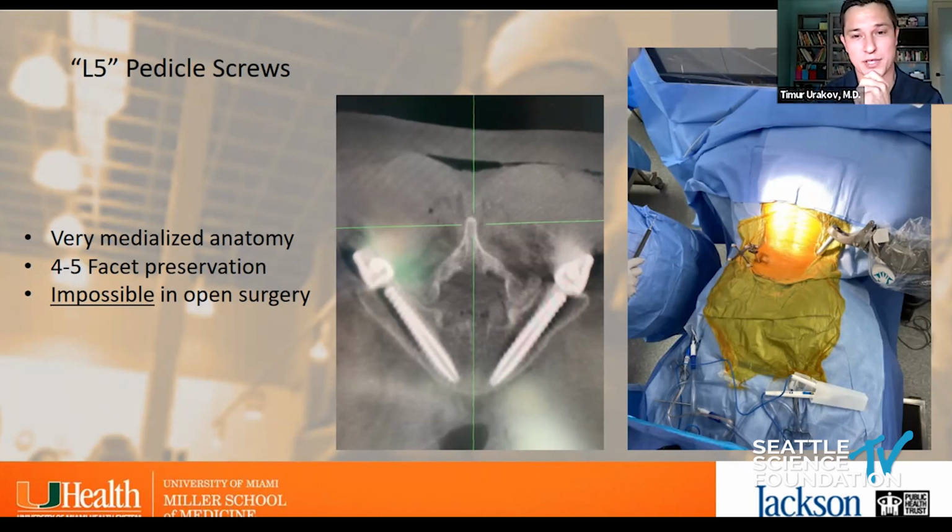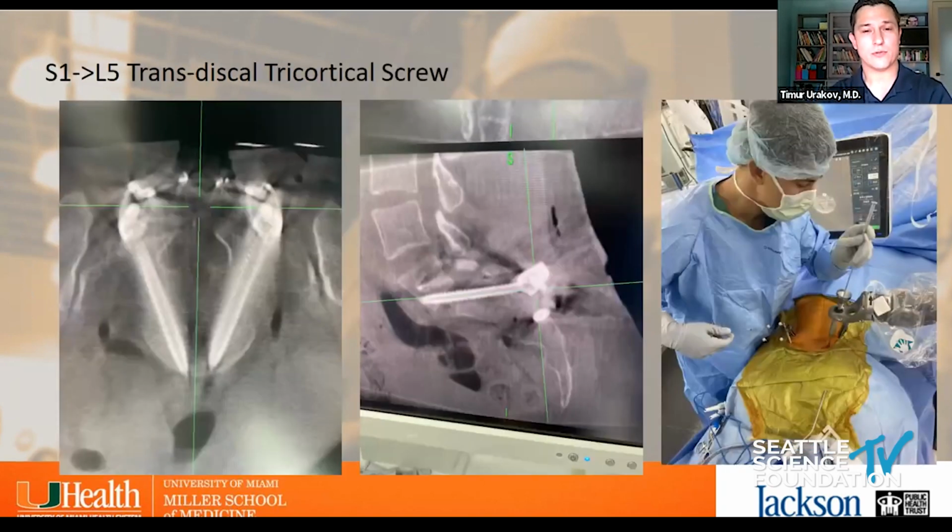I can put that robotic arm anywhere I think is best. And you can see how far lateral that goes just for this particular screw. And then planning it, I can maximize the length, the thickness, and just overall orientation. And later I'll show you how the tulips are placed as well. So that's the L5.